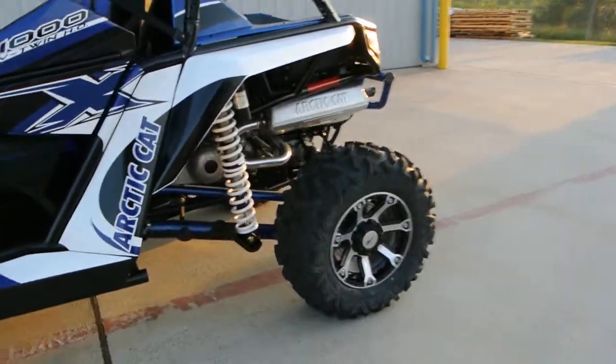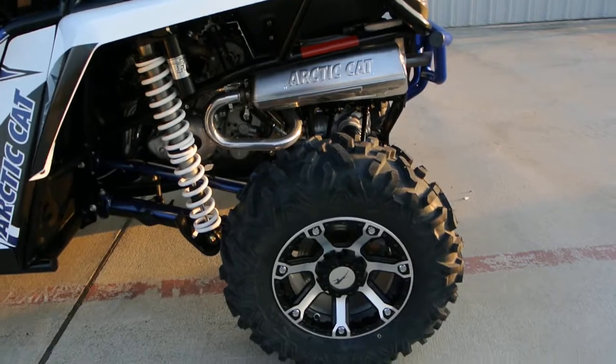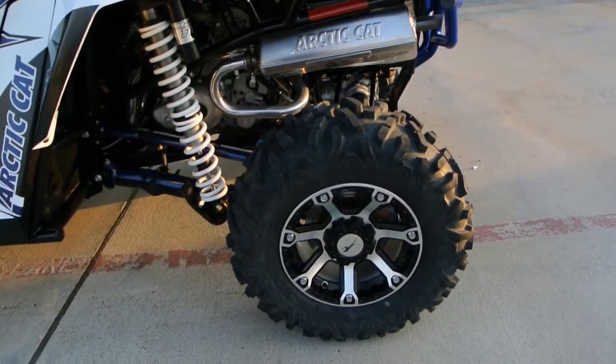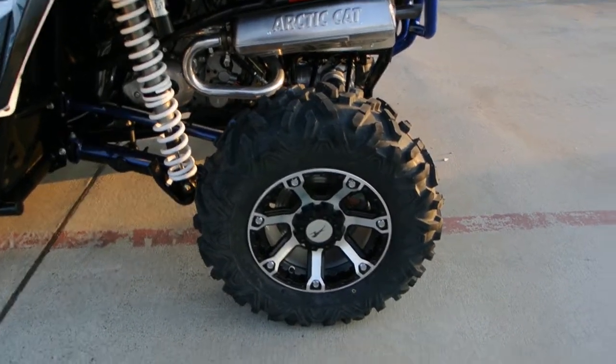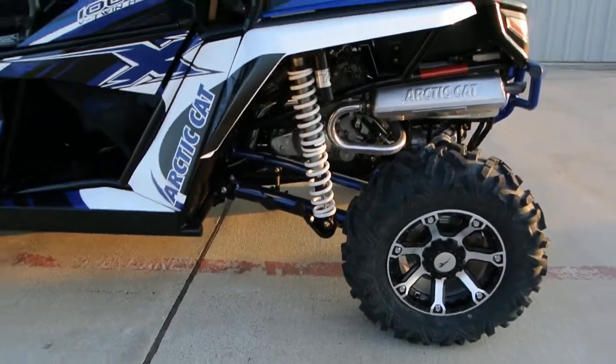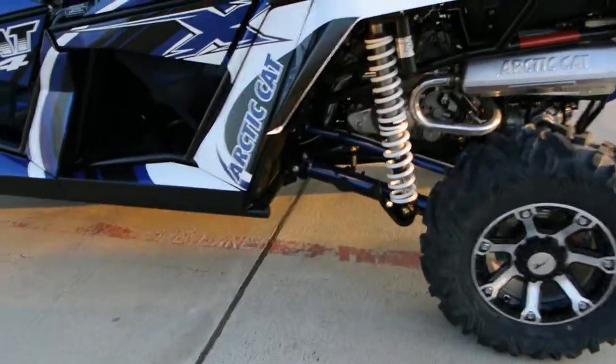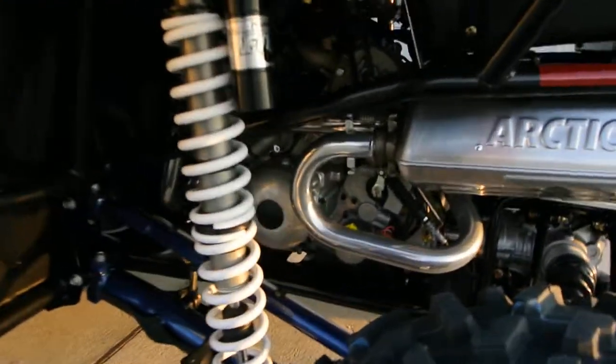Also on the X models you get the Maxxis Bighorn 2.0 tires, 27 inches tall on a 14-inch alloy wheel. The Wildcat Arctic Cat alloy wheel, 14-inch wheel. Looks nice. The Bighorn tires are really great tires, especially for an OEM tire. It really does fantastic. Here's a look at your motor.